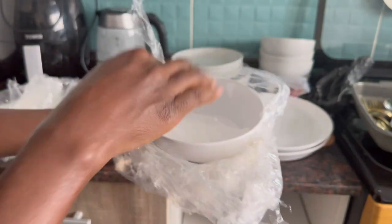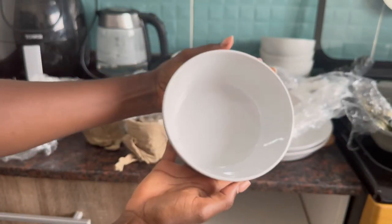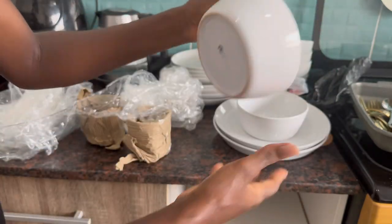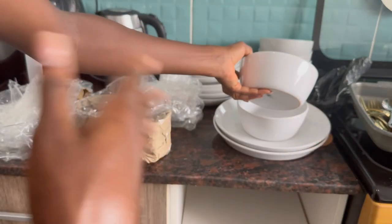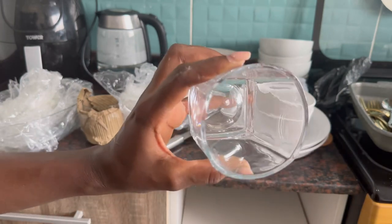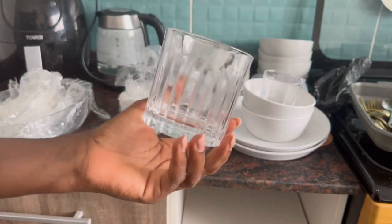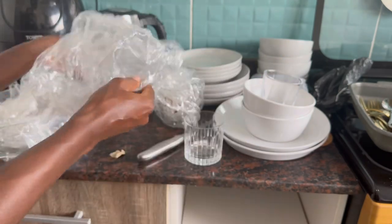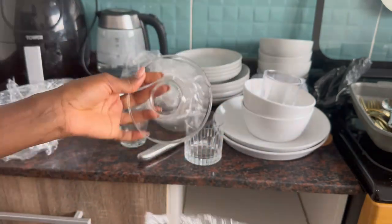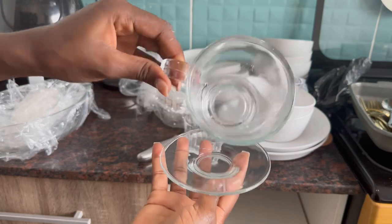We also picked out these soup bowls, and I like the shape. I've forgotten the prices because they were thrifted and we picked them separately from separate stores, but they were affordable. They also had this glass cup, so we decided to pick them up as well. This is one, and this is another one. This one is really, really nice. This one also has a saucer. Can you see that? It is really cute, and you can use this for your coffee, for your tea and all that.